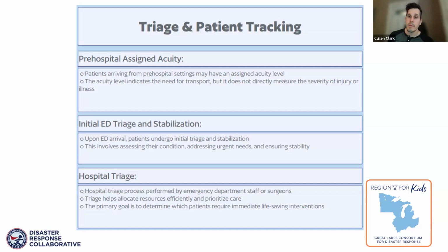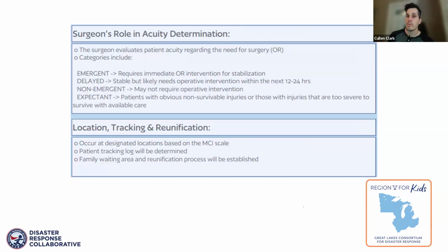Additionally, like I mentioned, tracking is key not only for patient movement through the hospital, but also reunification later in the patient's course. And so that begins in triage and requires a plan on how to catalog and monitor patients. That's also mentioned in the framework. Next slide.